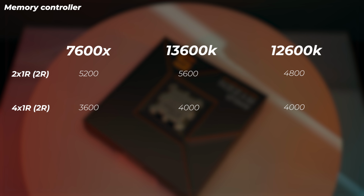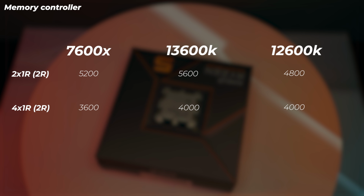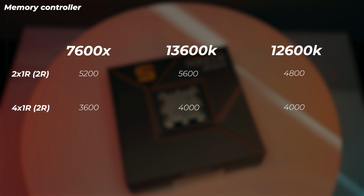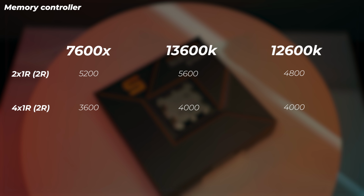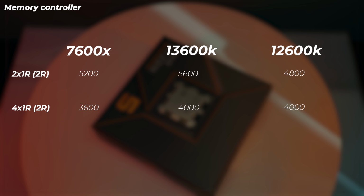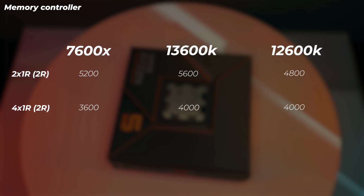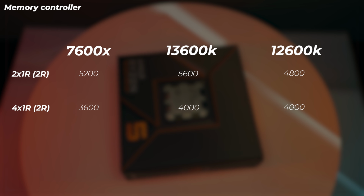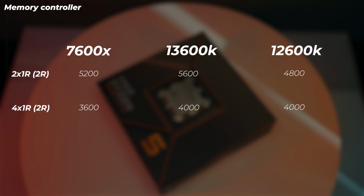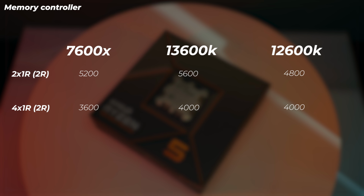Compared to Intel's 13th gen, we have a 400 mega transfers boost over the 7000, which is at 5600 mega transfers compared to the 5200 MTs, and 4000 MTs with 4 sticks compared to the 3600 MTs with 4 sticks. Now, the 7000 series is actually even slightly slower than the 12th gen with 4 sticks. When you've got 4 sticks applied with the 12th gen, they run at 4000 compared to the 3600 MTs with the 7000. So the 4 sticks XMP or 4 sticks memory controller is really not impressive with the Ryzen 7000 series compared to the competition. Obviously, with 2 sticks, it's still going to be better than the 12th gen at 5200 MTs compared to 4800 MTs, but it's not that impressive.